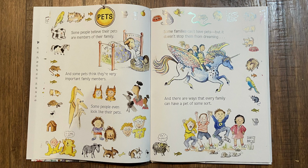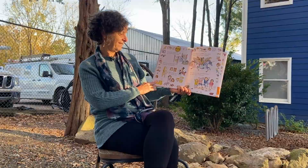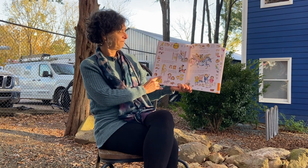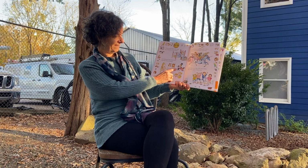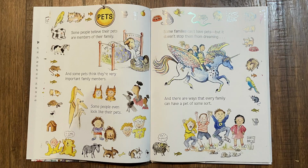Some people believe their pets are members of their family, and some pets think they're very important family members. Looks like they've switched beds. Some people even look like their pets. Fun picture. There's our cat.